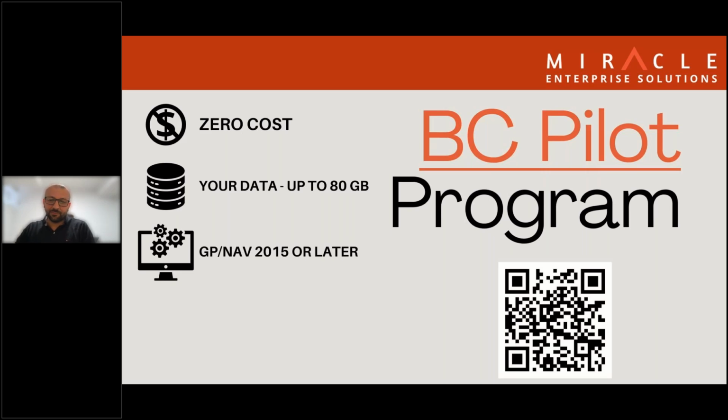So what are the requirements? You need to be on GP or Dynamics NAV 2015 or later, and the database should be under 80 gigabytes. Now, I understand your database might have multiple test companies in it, and that might take your database above 80 gigabytes. You can copy the database and remove all the test companies before sending it to us for migration.